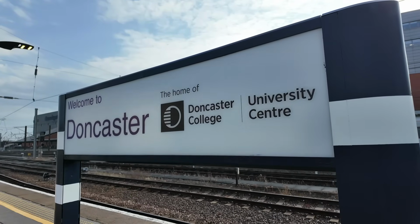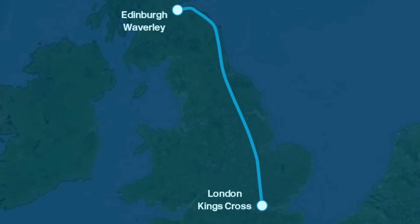You find me today at Doncaster Railway Station on the East Coast Main Line, as I'm carrying on my East Coast Main Line challenge of visiting every single station between London, King's Cross and Edinburgh, Waverley.